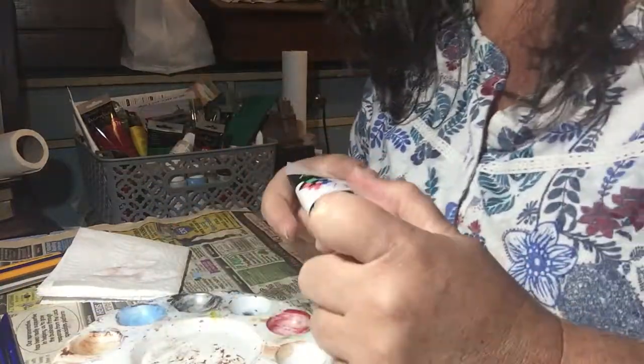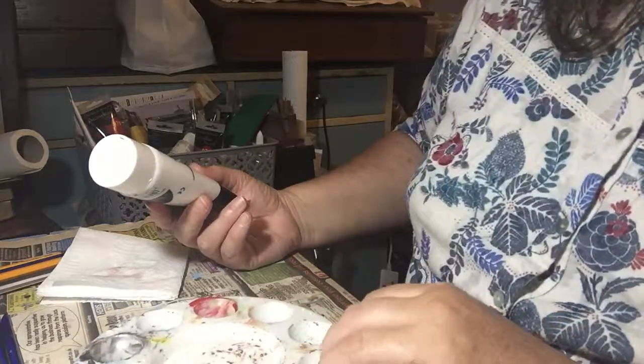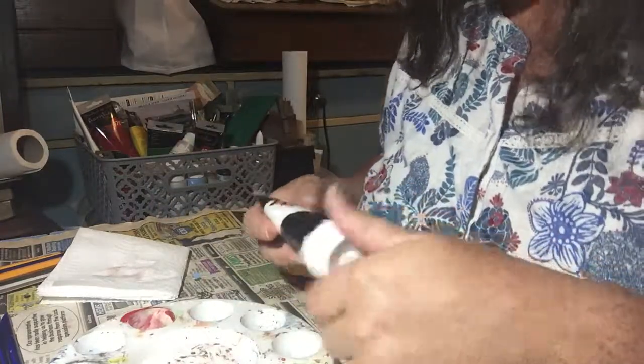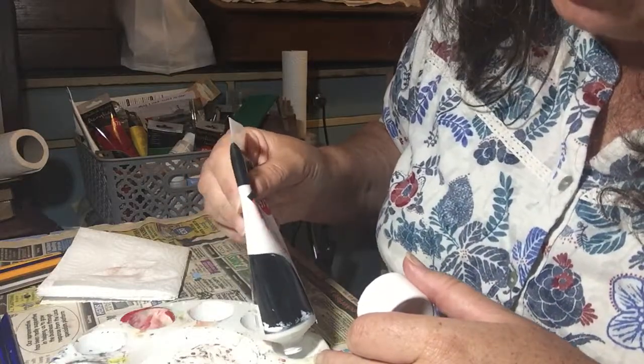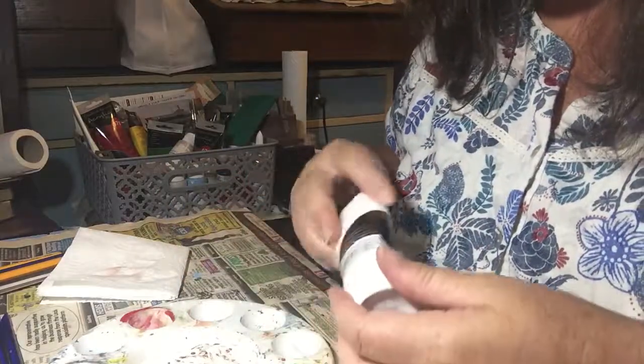Shall we get painting? 8 minutes gone already. Oh my days. And what's it now? 20 to 10. My cut-off time is usually around 10 o'clock. Am I going to get one painted before then? I don't think so, considering it takes almost an hour to do just one. You'll see why in a minute.